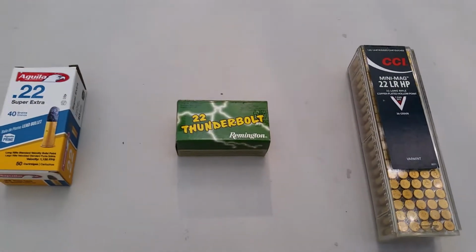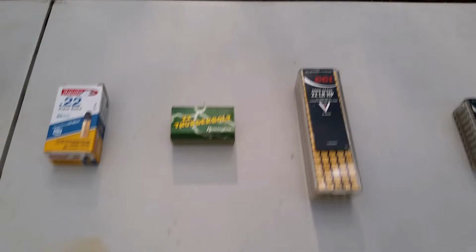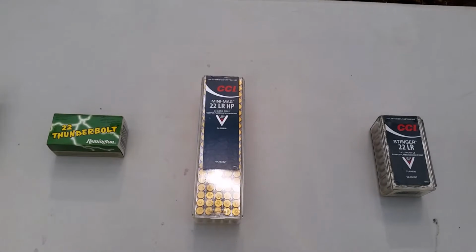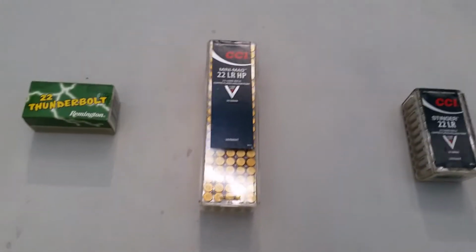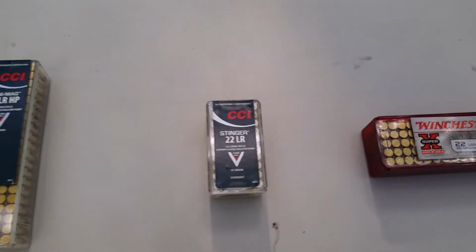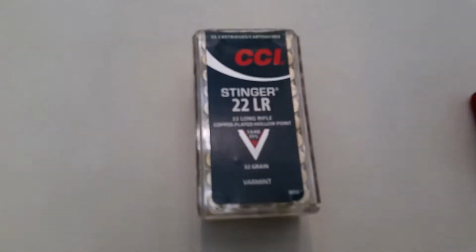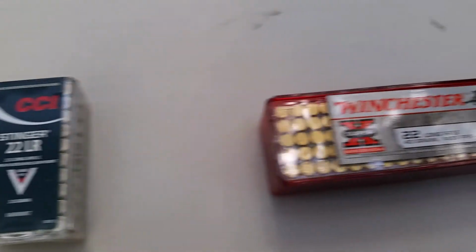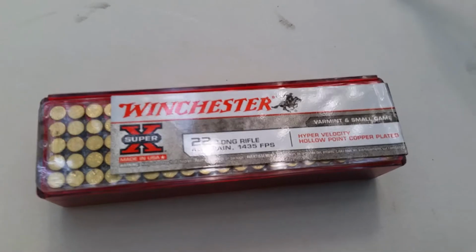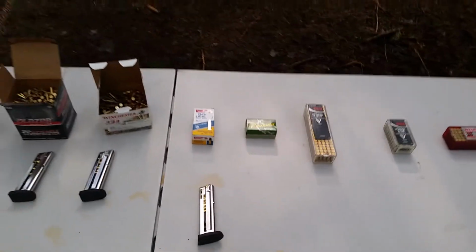These, which I can't stand, the 22 Thunderbolts by Remington. If I had to guess, that's where our problem would lie, but we will see. And then we jump up to a little bit hotter ammo. Actually, these are the mini mags by CCI Stingers. That's where we're jumping up a little hotter. Looks like we are 1640. And then we had the Winchester Super X, which is 1435. So that's basically what I'm going to test out here today.